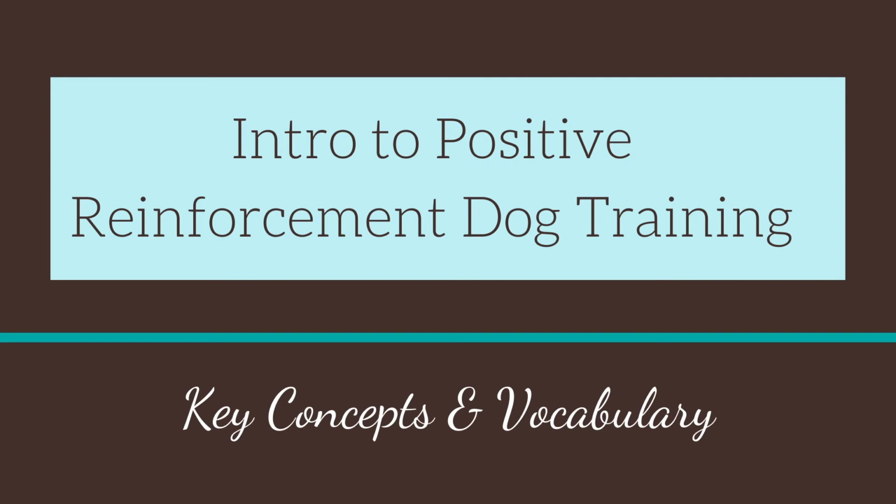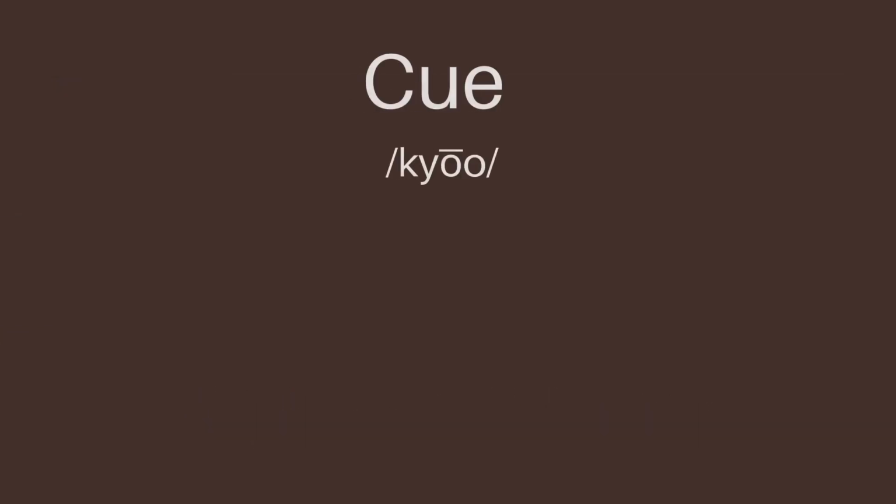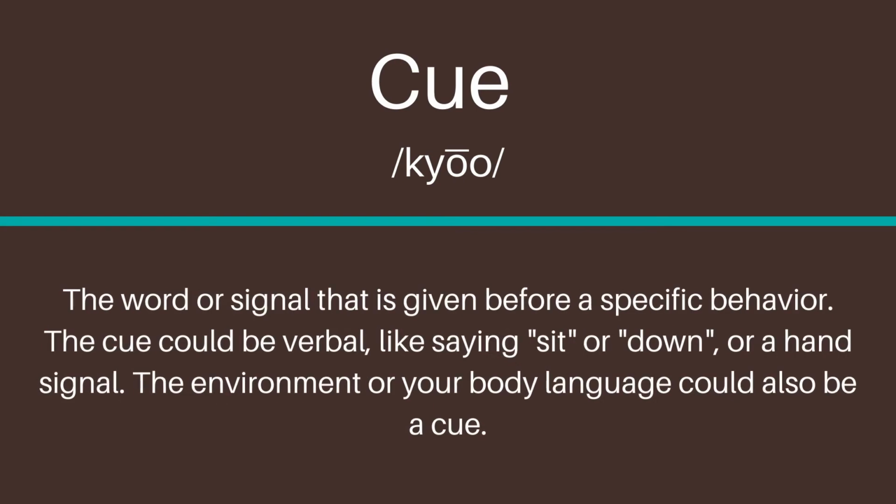Today we'll talk about some key concepts and vocabulary. The first word you'll need to be familiar with is the word cue. A cue is the word or signal that is given before a specific behavior. The cue could be verbal, like saying sit or down, or a hand signal. The environment or your body language could also be a cue.